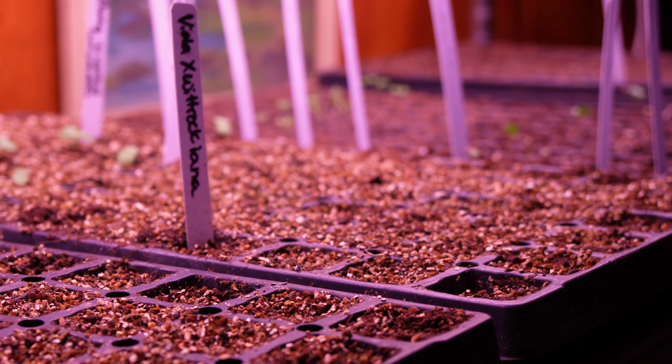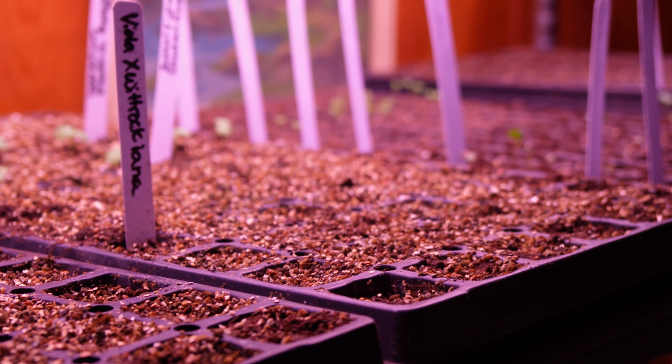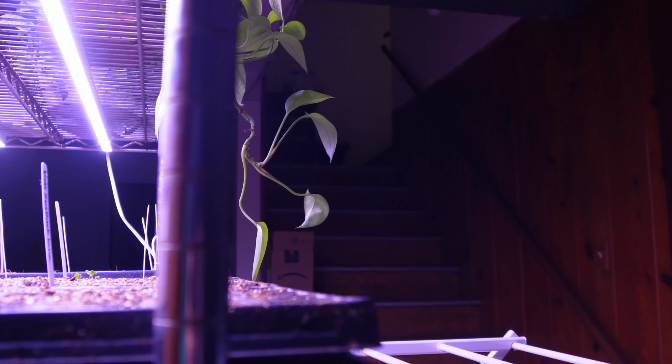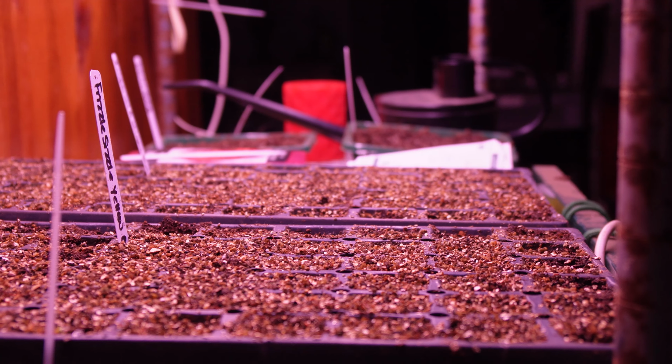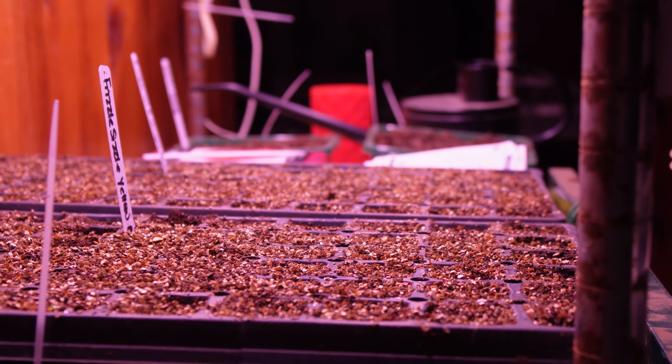They like it cooler. So even if you had it in your basement or something like that, 66, 67 degrees is ideal for them. So it makes it really nice that you don't have to baby it as far as the heat goes.